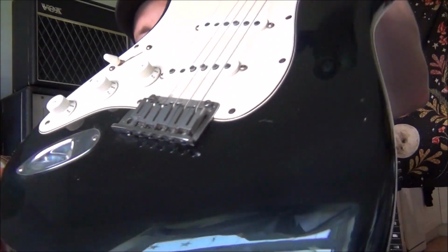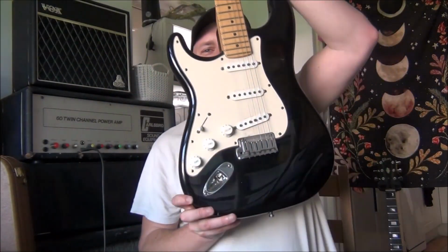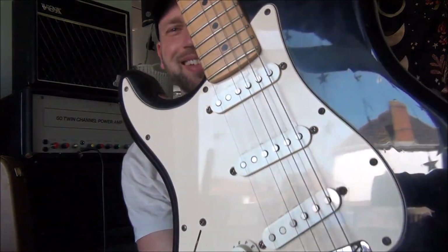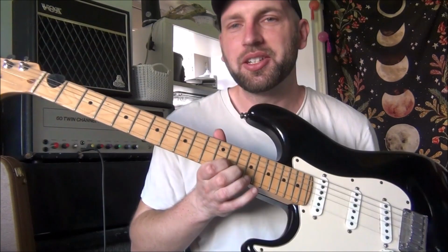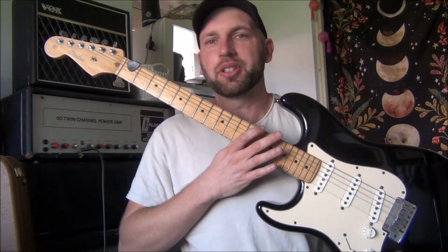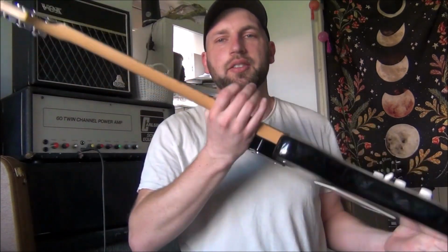Now, number one, it's probably super cliche. You can probably already guess what I'm going to show you, but I don't care because I think they look awesome. It's the old Stratocaster, baby. Check it. This one's missing a string, but it doesn't matter. We're just looking at the design of it.